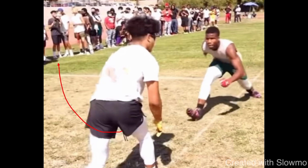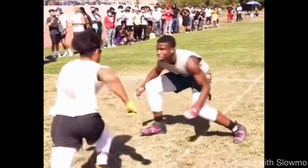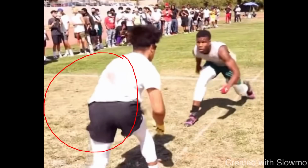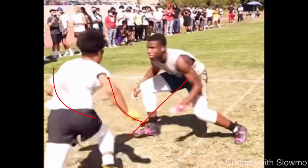Let's say I slide to the outside, and he's inside shade, and he stays square but slides with me. Fine, I'll just react and take the inside release. And then let's say I do the same thing. I slide, and he comes at me and tries to get hands and lunge. I can avoid and get up into the route. I've got a plan for whatever situation he comes at me with because of that slide, because of me creating space for myself. It's very similar to that step back, except it's a little bit more of a lateral 45-degree angle move than a straight back move.